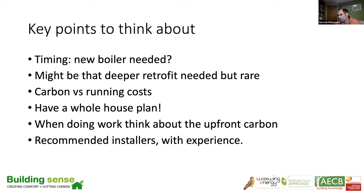And then the other thing to think about is with any works that you're having done now, do think about the upfront carbon of the materials that you're using.